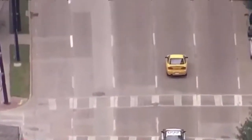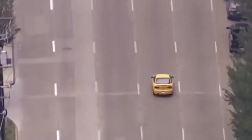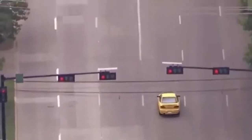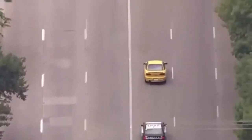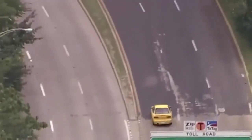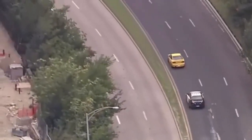Now, DPS obviously controls the tollway, and so troopers are already engaged. It's likely their helicopter may be up as well. And let's see how this plays out. There's Wolf Street. So this is Wolf Street, the high-rise, the Azure is right over here, and this is the entrance. You can see the lines. There you go. There's the North Dallas Tollway. So run into the toll road.